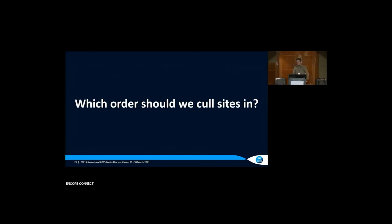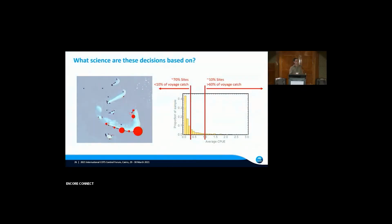Once we decide to cull at a reef, we need to know which order we should cull the sites in. The rule here is not super complicated. We start with the sites that have the highest densities of COTS. And we do that because, as I noted before, the control program has the biggest impact when it hits those high density clusters, and the faster we hit them, the more coral we save.